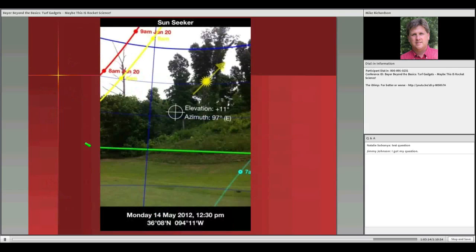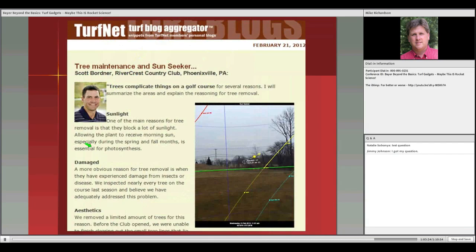But again, a very cool app for going out and mapping trees that might be potentially causing shade issues on a site. For those of you that follow some of the other blogs out there, this was something that TurfNet put out a couple of months ago.